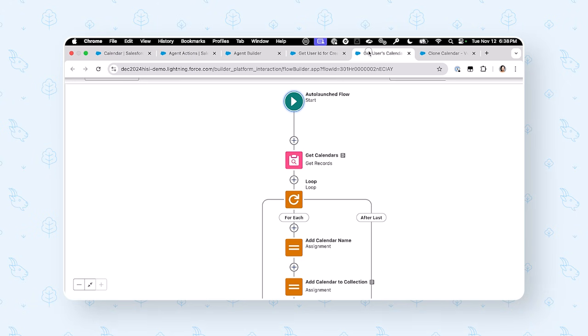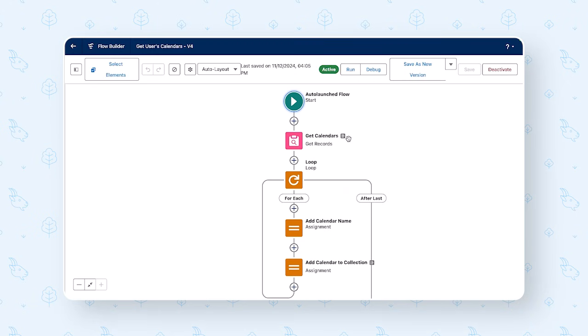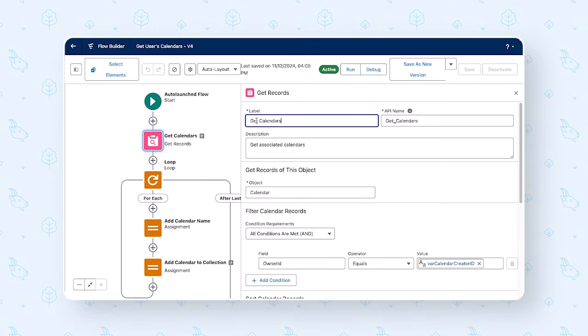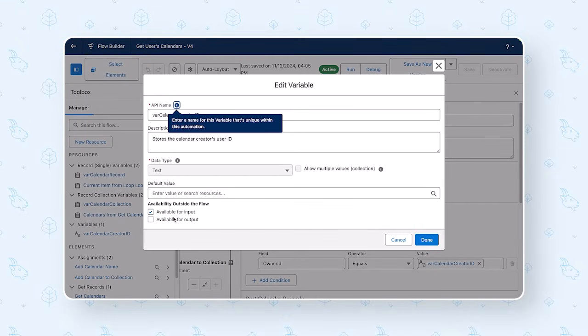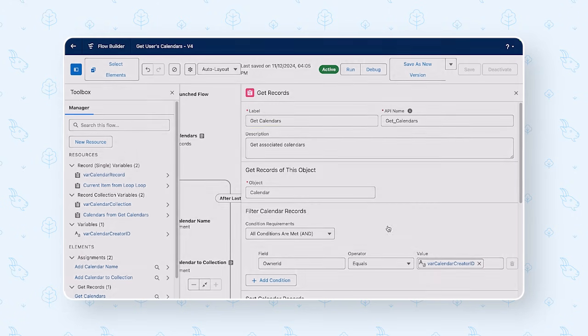All right, so let's take a look at our other flow. Here is our on-launch flow to get the user's calendars. So here we're doing a get records of the calendar view where the owner ID equals the calendar creator ID. And when we take a look at that variable, we see that it's available for input. And that's the agent taking that information and sending it into our auto launch flow.